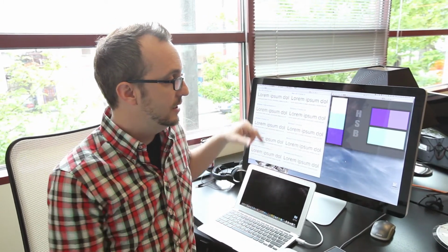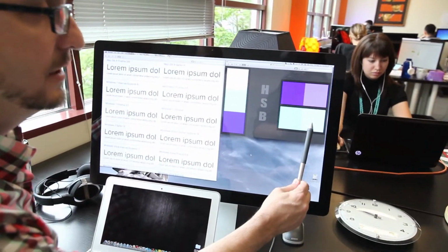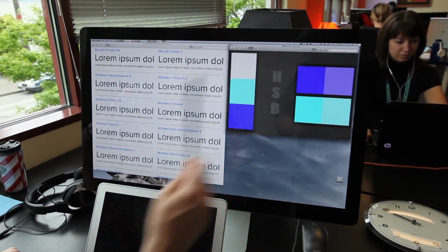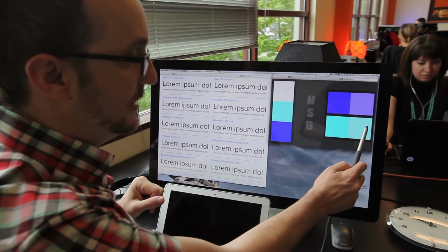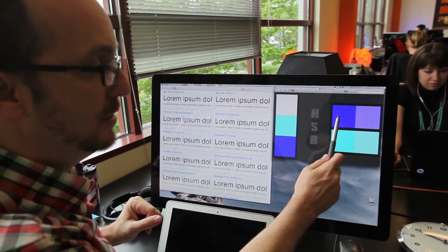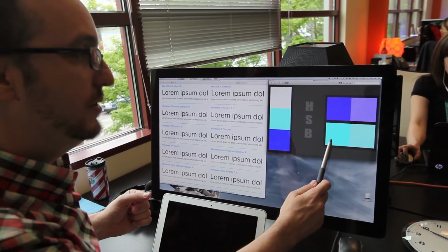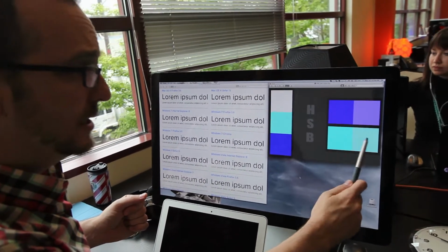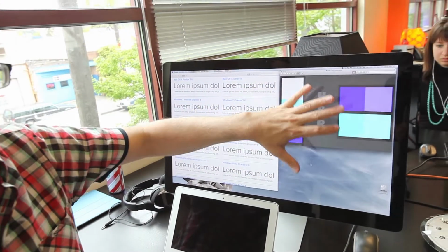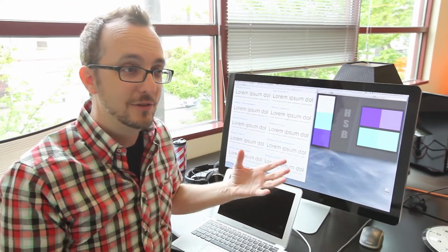When you look over here, the difference in saturation between this color and this color is the same mathematically in the HSB model as between this color and this color. This color and this color have a saturation difference of 100% to 48%. This one's 100% to 48%. So it's the same difference in saturation, but you'll notice that these colors look a lot more similar than these colors. So there's a bunch of flaws in this model. It's kind of the everything you know about color is wrong, even for professional designers.